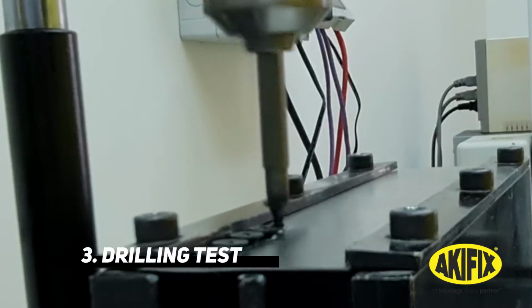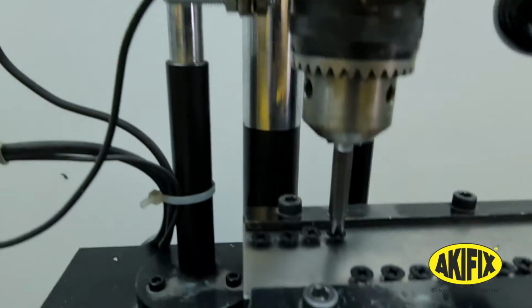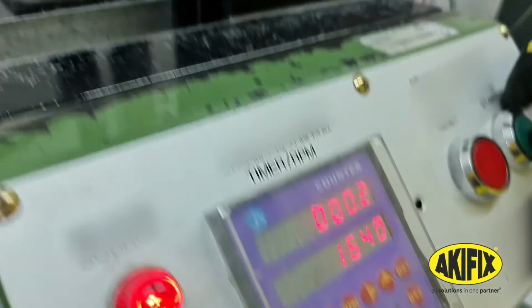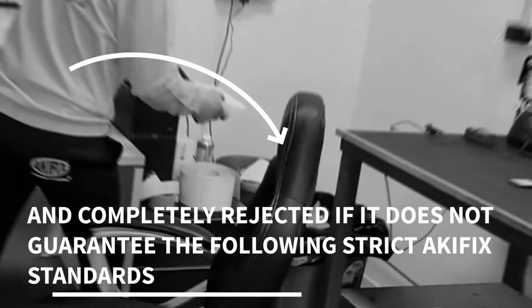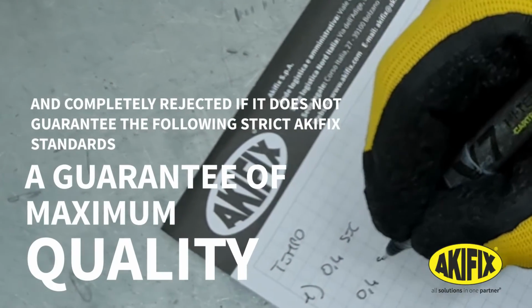Drilling test. To ensure maximum drilling speed, the screw's drilling time on 610 thick metal sheet is measured with a special machine. Each lot is randomly tested and completely rejected if it does not guarantee the following strict Akifix standards: a guarantee of maximum quality.